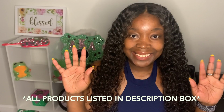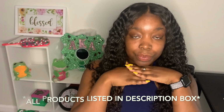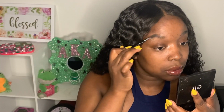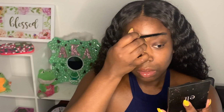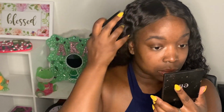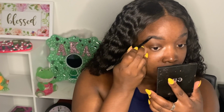Alright lovies, let's go ahead and get started. Now I am here with my bare face, clean skin, and you can see my birthmark that you probably did not know that I had. I am just brushing my brows into place, grooming them with a spoolie here. If you want to go more in depth with my eyebrow technique, I do have an eyebrow tutorial that I have uploaded and I will tag on screen. But I'm just taking my e.l.f. eyebrow pomade to fill them in and create the desired shape that I would like.